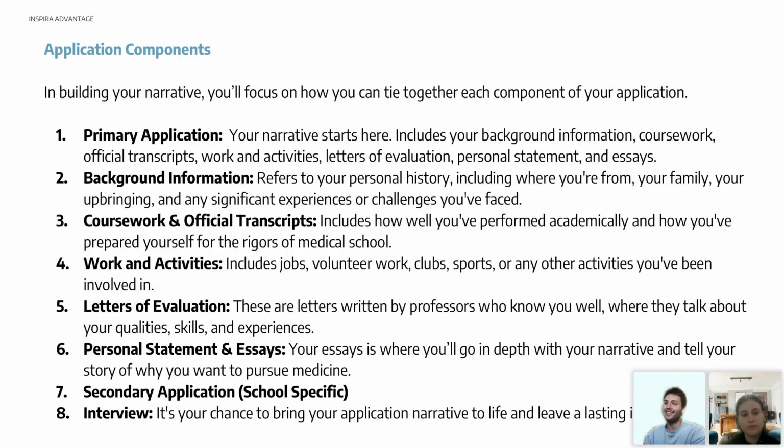Always make sure that they're willing to write you a strong letter of evaluation, and they should be pretty straightforward and communicative if they're able to. It's very rare for a professor to ever say anything negative. They tend to let you know if they're not comfortable writing a letter of evaluation. And sometimes it's nothing personal at all. They just have a lot of students that they have to write letters of evaluation for.